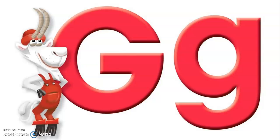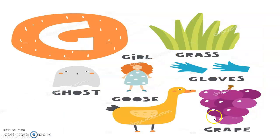Today we're going to learn a new letter. Aren't you excited? Yes! A new letter, it's letter G. Letter G makes the sound G. Let's see. G like what? G like ghost, goose, girl, grass, gloves, and grape.